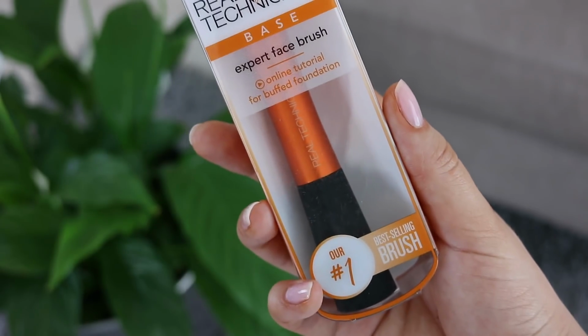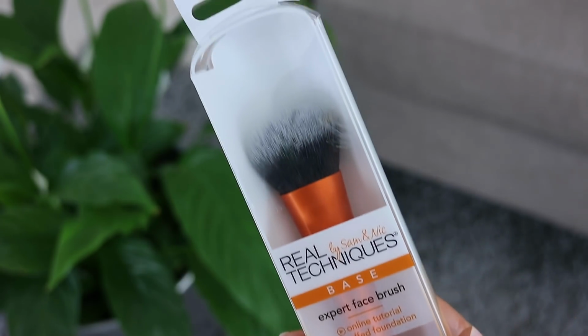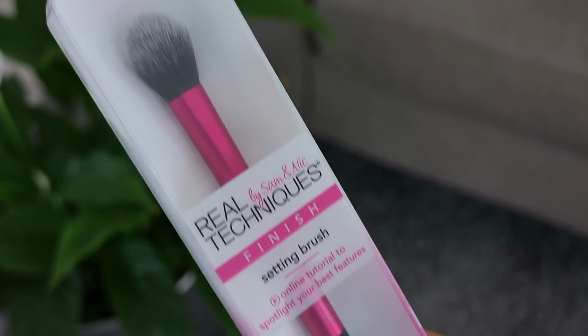So I wanted to pick up some new brushes from Real Techniques. This is what the packaging looks like. I got another Expert face brush. I also got a new setting brush as well, and you can basically use this for under your eyes, for highlighter, basically anything. So this is the older one, and this is the newer one. It's a little bit more vibrant in pink within the finishing brush range.